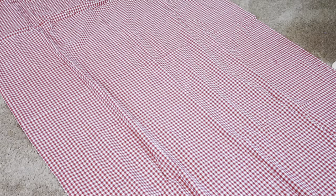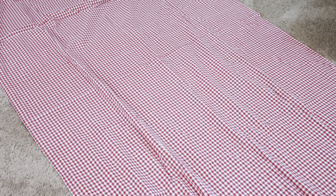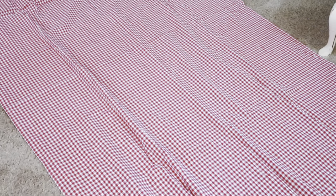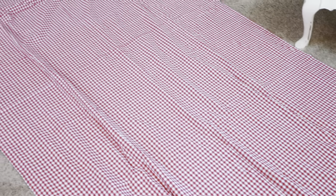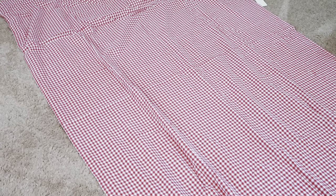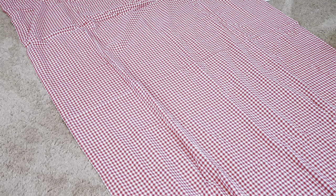And if all else fails, guess what? We will just use it for a tablecloth during the Christmas season when we have gatherings and different things like that. So everything will be just fine. And for only $2.29, you can make pillows out of it, stockings out of it. I mean, the possibilities are endless. So do not forget to check out that linen section and look for some tablecloths.